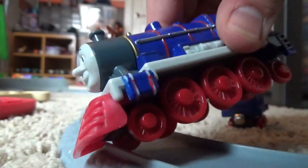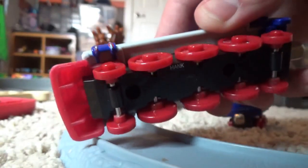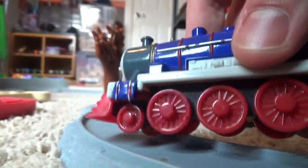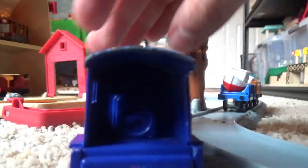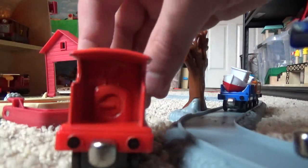So here's Hank, his cow catcher. Like his wooden railway model, the cow catcher makes the front magnet get removed, so he can't couple up to anything from the front. Here's the inside of Hank's cab. I'm going to turn the camera. There's a bit of shadow in there, but he's got a firebox there, just like the James from the James and the Trouble with Trees. That was one thing that was interesting.